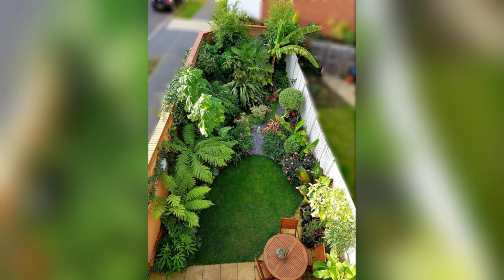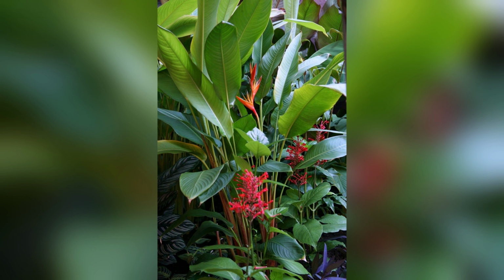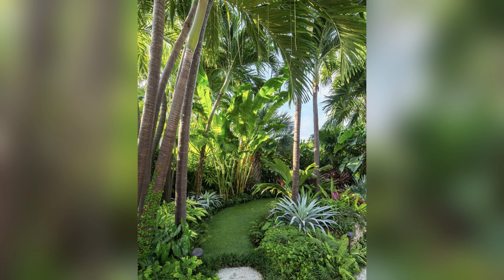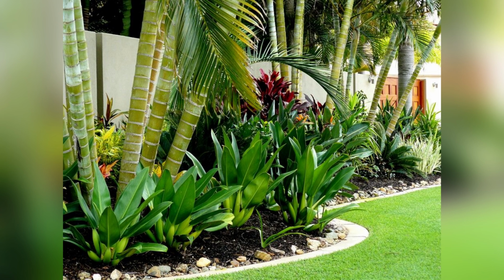At its core, tropical gardening is a celebration of variety, wherein plant life from distinct corners of the tropics come together to create a harmonious tapestry of life. The intertwining of diverse species not only provides visual richness, but additionally ensures the resilience and sustainability of the garden.